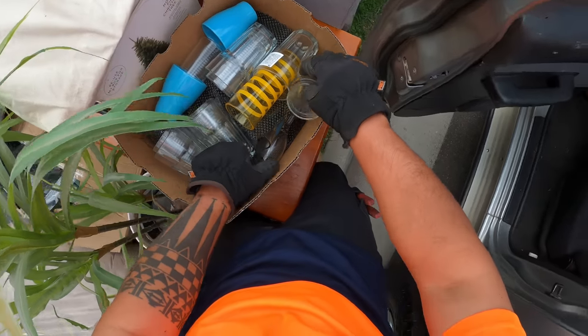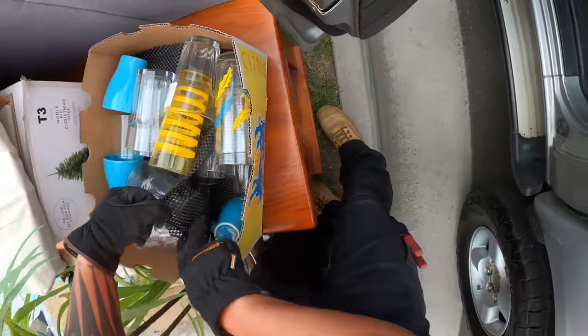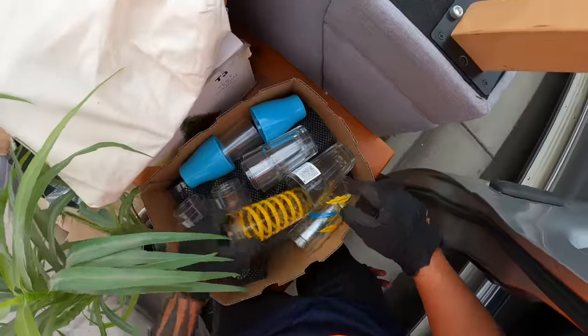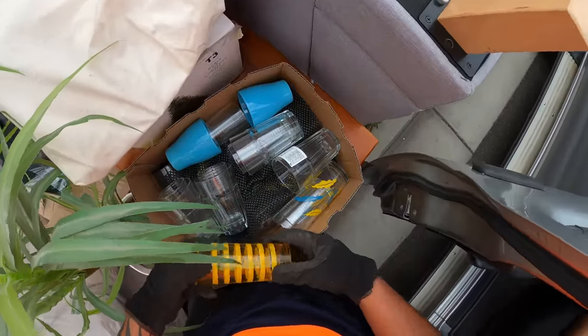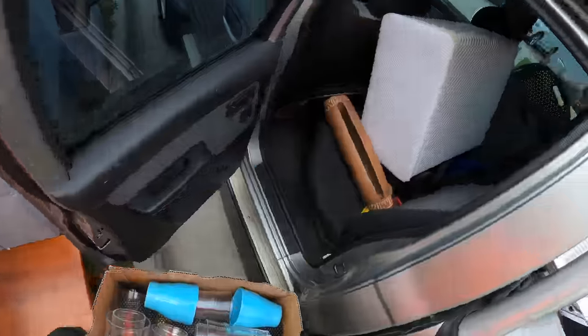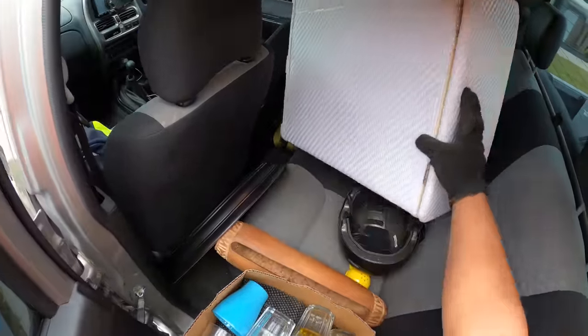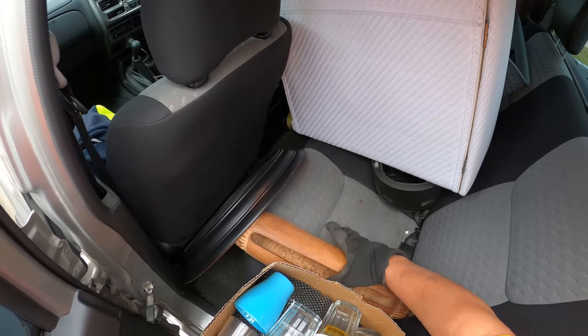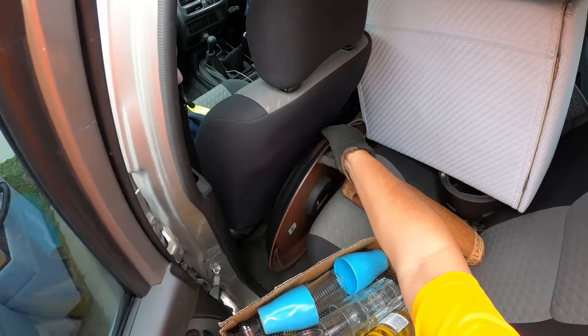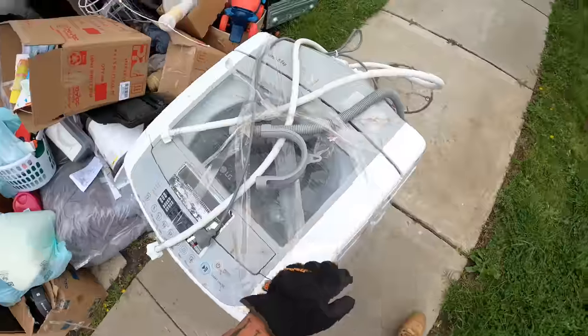I got a box of glasses. They look okay. Looks like they're like Hungry Jacks, bro. Hungry Jacks. Let's bring it. Yes. Okay, it's your turn, my friend.